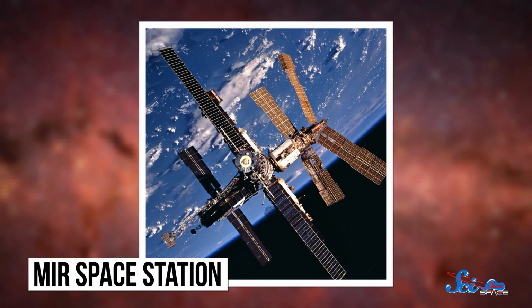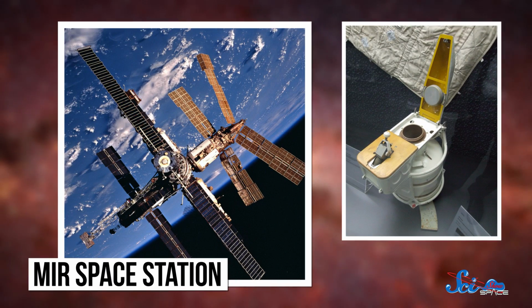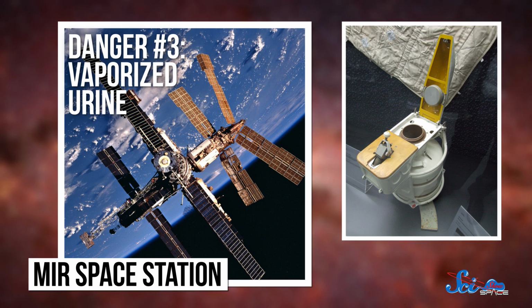The old Russian Mir station had a toilet system on board that vaporized urine and shot it out into space. That method seemed to work well enough, at least until scientists realized that the cosmonauts' pee froze into tiny crystals that stayed in orbit for several weeks. And because even a dust-sized particle can be dangerous when it hits with the speed of a bullet, their pee came back to haunt them.